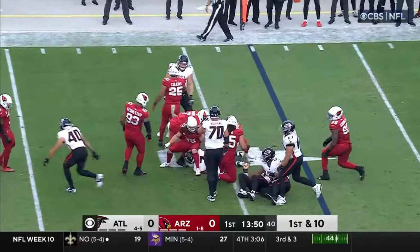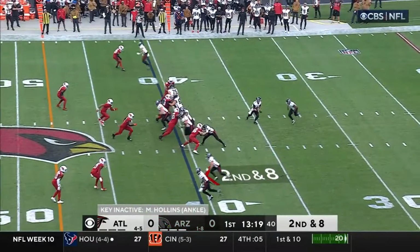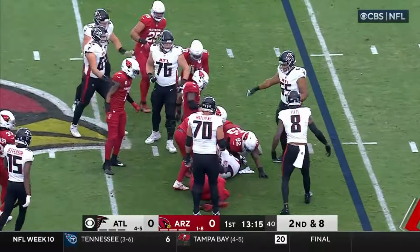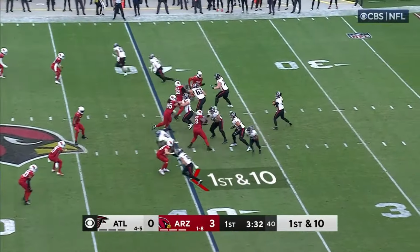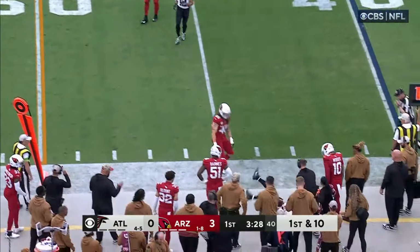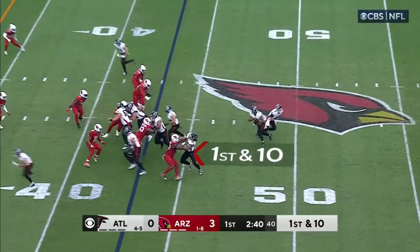This is Robinson. Heinicke from the gun. Back to Robinson, taking on a tackler. Things down, they scored some points. But that is going to be a decision here at the bye. There you go, Spiro. A monstrous call.